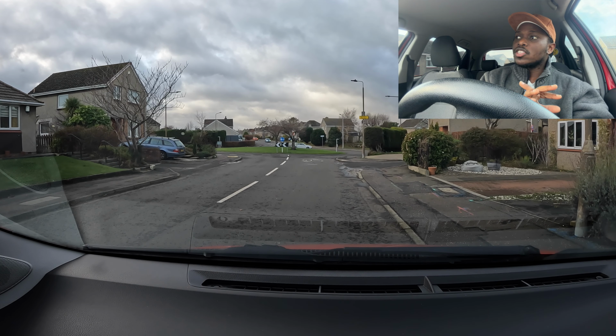Newton, we're on this road now. 30 is the speed limit, just confirmed by that. There's even a speed camera in front, so don't do more than 30. Not just because you may fail your test if you do more than 30, but you don't want to pick up speeding fines at all. It's the last thing you want to do. The last thing.